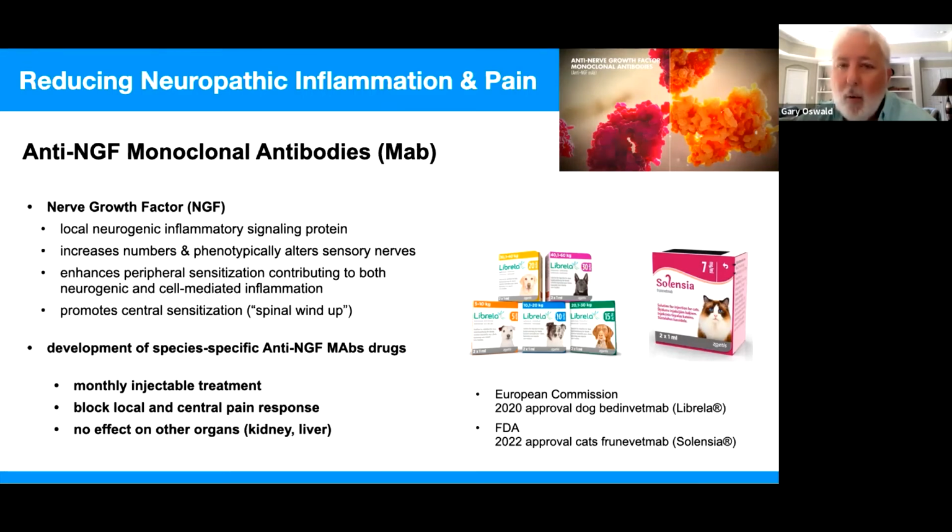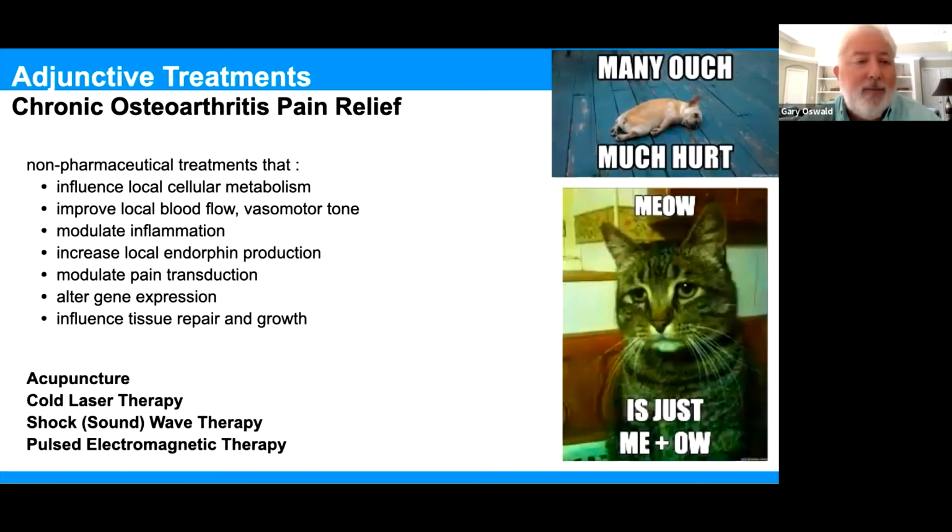No effect on other organs has been found in repeated studies of kidneys or livers. And again, they block that both local and central pain response. So this is something I certainly would encourage you guys to look into and to start considering it as use for sure in your multimodal patients.